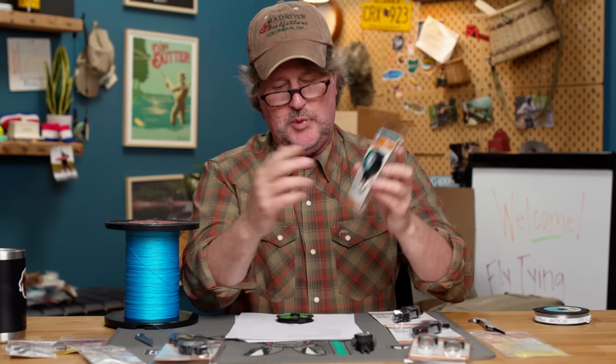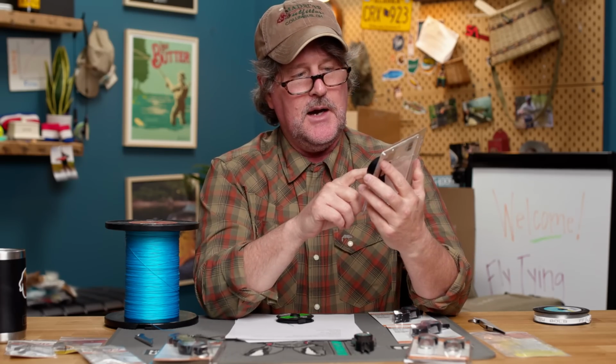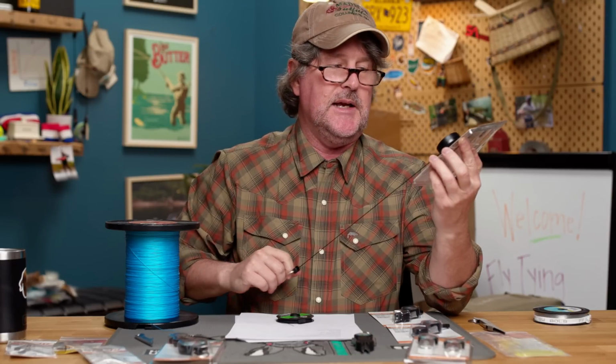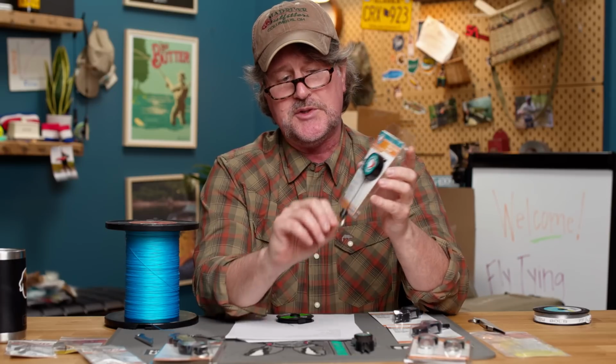It has a heavy duty cord and really nice casing to them. It has a 6-ounce retraction force, 36-inch polyester cord. This will hold small tools and accessories.